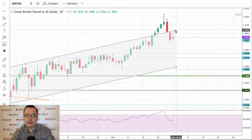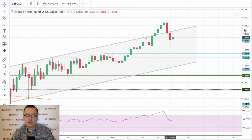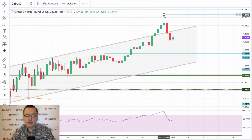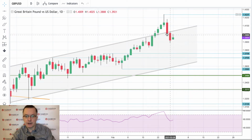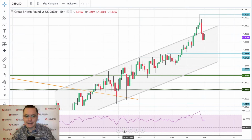This is a very interesting chart because it shows us that the market is back to the main channel. So we got this high made on the 24th of February, and the high was made at 1.4240. Since then, as you can see, long upper shadow, we're going back first day back to the upper boundary of the channel, and then back to the channel.